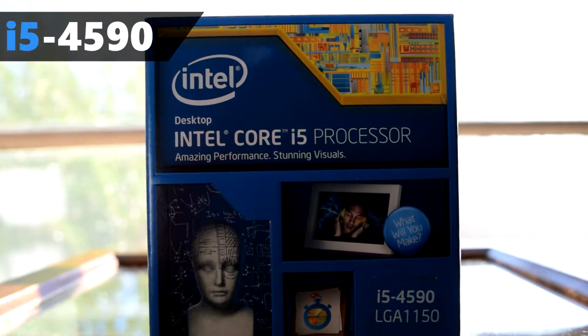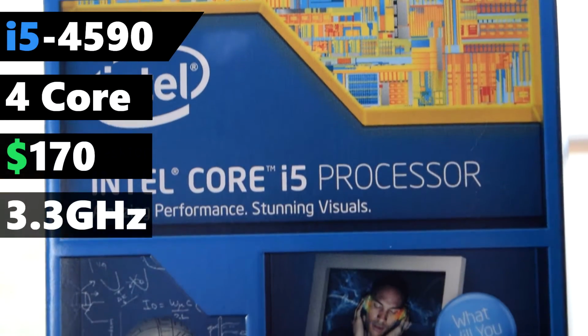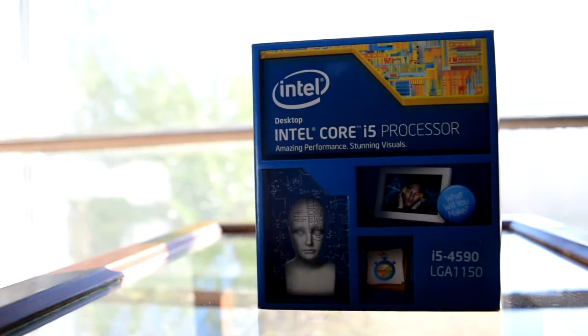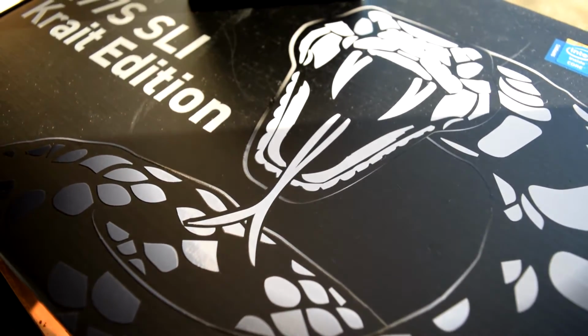Its reference competition for this test will be the i5-4590, which for about $70 more offers a quad-core design from Intel's 2014 Haswell lineup, sporting a 3.3 GHz clock speed and a 3.7 GHz boost clock. Since this CPU is in a class above the 6300, it is included as a reference to show what a slightly dated Intel CPU can offer in a mid-range build for just a little more money.